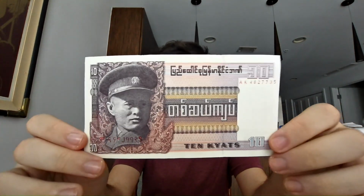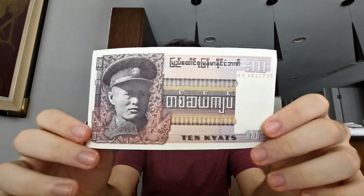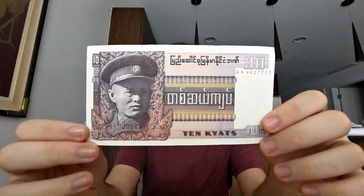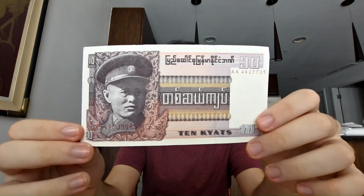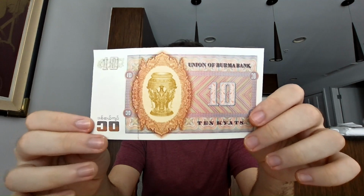Next up, we got another appearance of Myanmar. We got 10 kyats from the year 1973, undated, but 1973 according to Numista. And on the front, we can see a picture of General Aung San. And on the back, we can see a ceremonial Burmese urn.